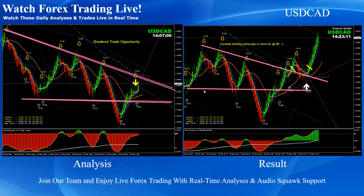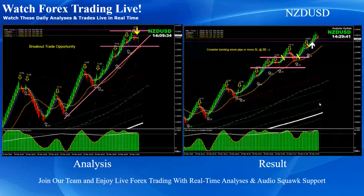The price when it comes there is more or less the same trade I just had in pound yen. Beautiful breakout and pullback. So let's suppose if you miss that one, you can take that one. Very high probability trade, because you can see the breakout and retest, and plus the momentum is bullish. Beautiful breakout and pullback long trade on dollar CAD.